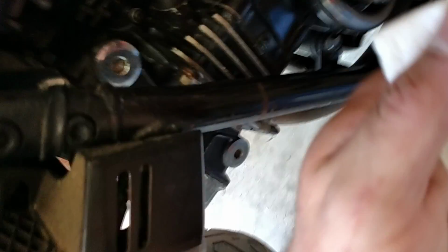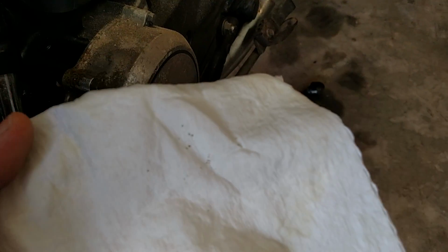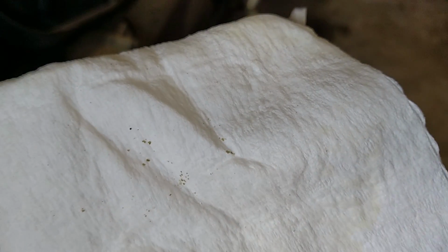Now we're on the other side of the bike. Here's where I had the left side line open. You can see this was a white cloth. You can see just a little bit of the grit buildup that came out of the float bowl. That was by running carb cleaner down that vent line and tapping it with a hammer. So I got a lot of buildup. Can't get too much good focus. But you can see that's some gritty stuff. There's probably something stuck in the pilot line.